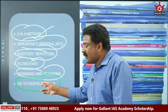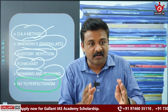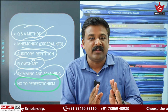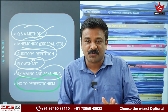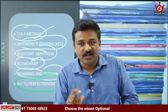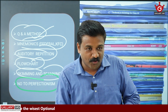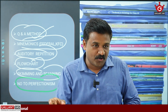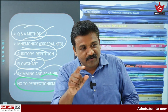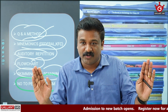Similarly, don't be a perfectionist in NCERT reading. Don't have a habit of reading and learning everything from NCERT books by heart. You just go for the important things only. For example, take colonialism: the causes of colonialism, political, economic, social, cultural, intellectual causes, or the impact of colonialism, social, political, economic, cultural impact, and different stakeholders of colonialism. In this way, just take care of the most important things.